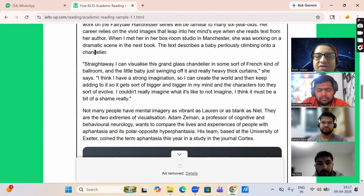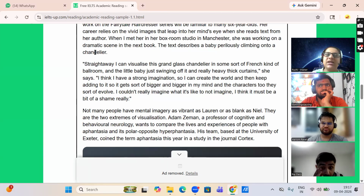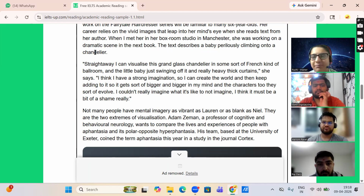Straight away, I can visualize this grand glass chandelier in some sort of French kind of ballroom, and the little baby just swinging off it, and really heavy, thick curtains. She says, I think I have a strong imagination, so I can create the world and then keep adding to it. So it gets sort of bigger and bigger in my mind, and the characters too, they sort of evolve. I couldn't really imagine what it's like to not imagine. I think it must be a bit of a shame, really.